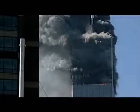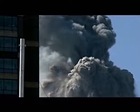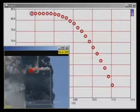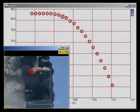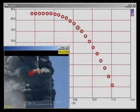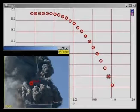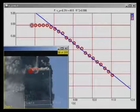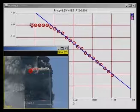This is the start of the collapse of World Trade Center number 1, also known as the North Tower. We are here tracking the motion of the roofline at 0.2 second intervals through approximately 32 meters or 8 stories. This graph shows the height of the roofline as a function of time. The analysis is simpler if we plot velocity as a function of time. On this kind of a graph, a straight line indicates constant acceleration.